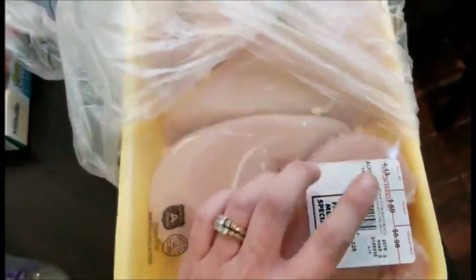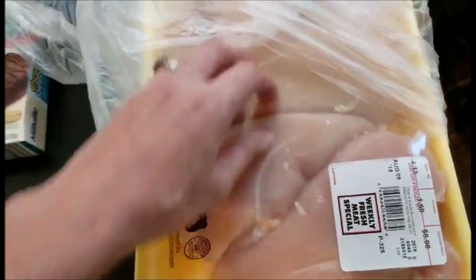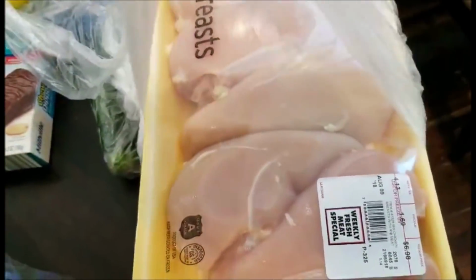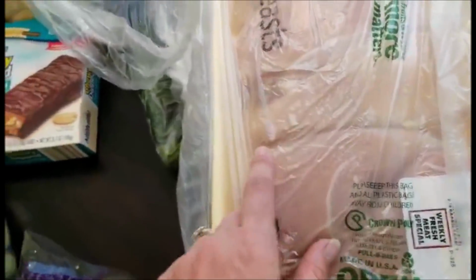Delicious. The chicken breast was on sale for $1.49 a pound, so it was actually cheaper. They take the discount at the register, so I'm not exactly sure what it came out to be. But I have 4 pounds of chicken. Some of it I'm going to be using for that orange chicken, and some of it I'm going to freeze.